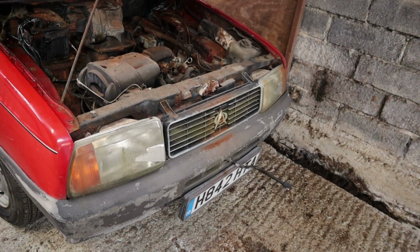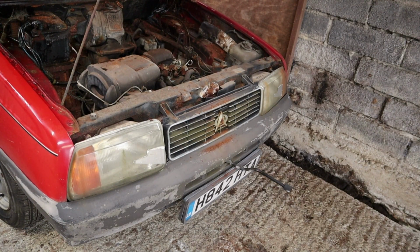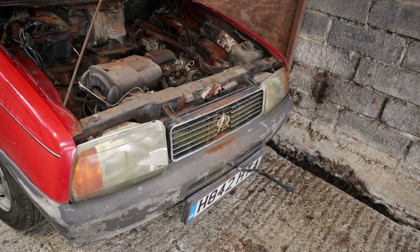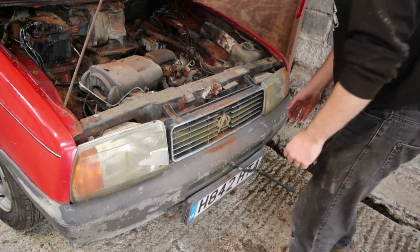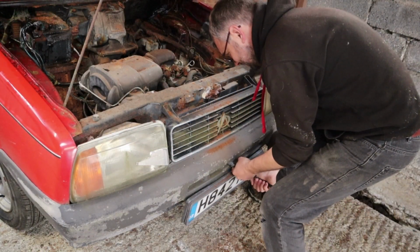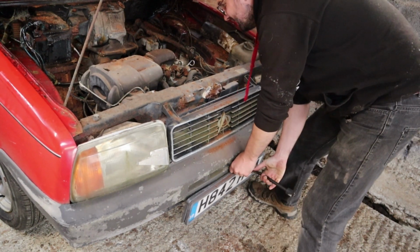Right, I have the starting handle. Place bets now. Taking out a gear might help. That could give a false negative there. Will this engine actually turn? No.